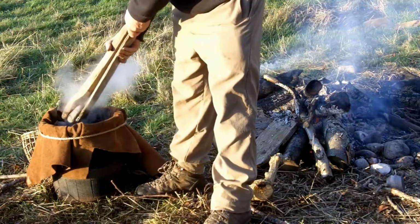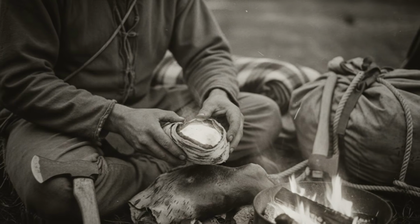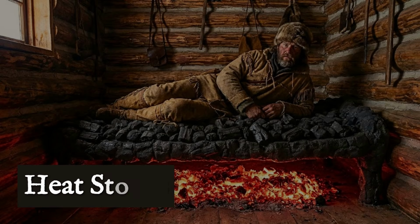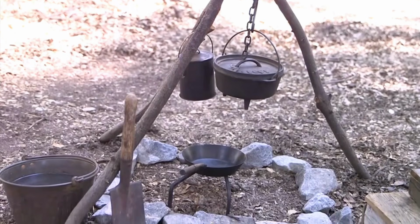For emergency shelters, they would heat large flat rocks in a fire, wrap them in layers of bark or hide to prevent burns, and place them inside lean-tos or under sleeping robes. These heat stones maintain temperature through the night without fire or fuel consumption.